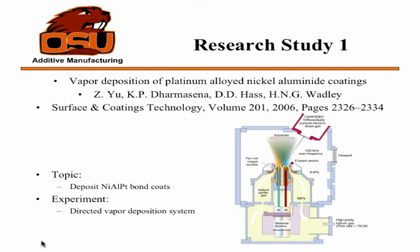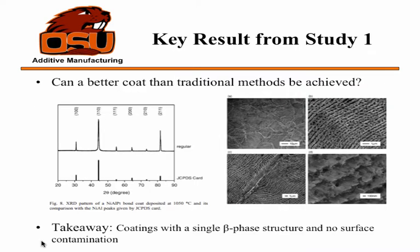So the first research study I have talks about vapor deposition of platinum alloyed nickel aluminum coatings. So normally they would use nickel aluminide, but this study also adds platinum in there, and it's using this directed vapor deposition system, which is a little different than any of the methods we've talked about so far, in that you actually have a vapor created from the nickel aluminide platinum composition that you're using to coat. So there's an electron beam that heats it up. So it is hot. What they're comparing this to is a traditional nickel aluminide coating, and what they saw was it actually does a little bit better.